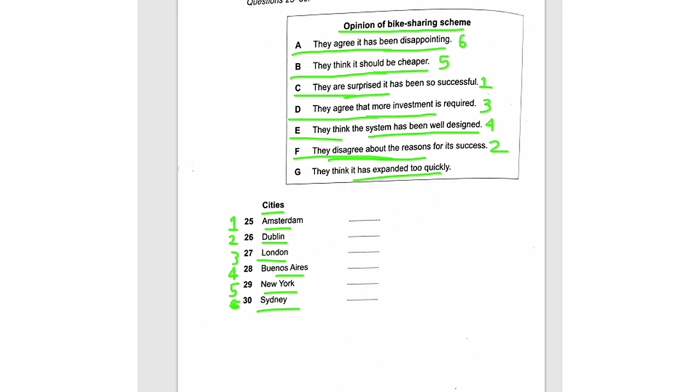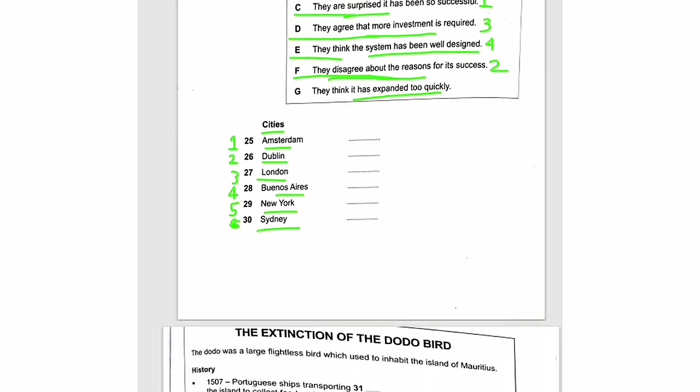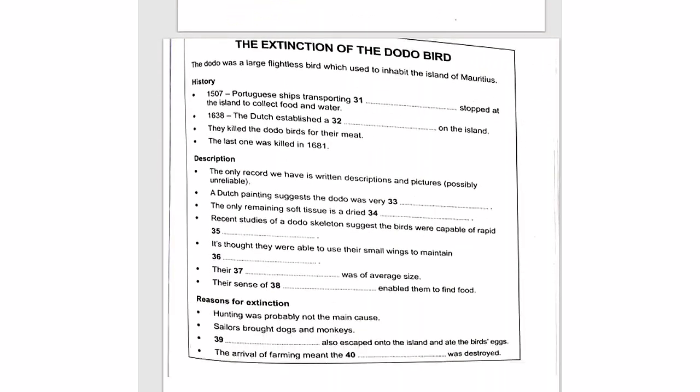That is the end of part three. You now have half a minute to check your answers to part three. Part 4. You will hear part of an environmental science lecture about a large bird called the dodo, which is now extinct. First, you have some time to look at questions 31 to 40.